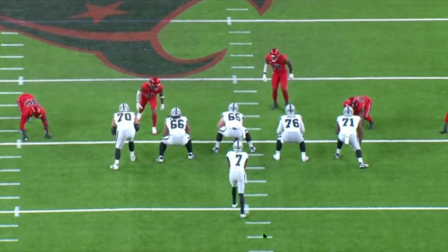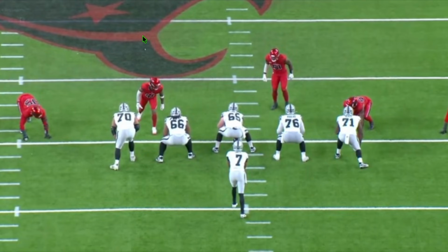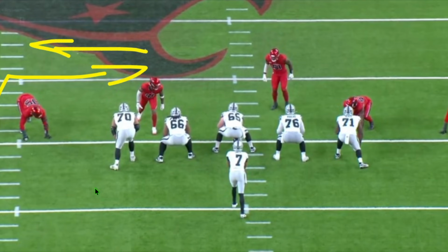All right, let's go with the receiving game now. You'll notice Ashton Jeanty isn't anywhere to be found on the screen from this view because he's lined up out wide as a wide receiver. Now, normally when teams do that with the running back, it's because they want to pull a linebacker out of the box so they can hit a tight end or slot receiver with the slant. And it makes sense, right?